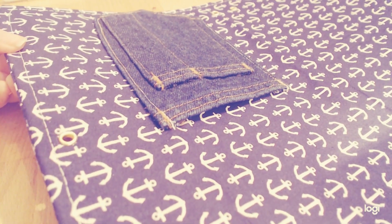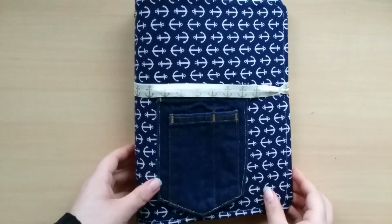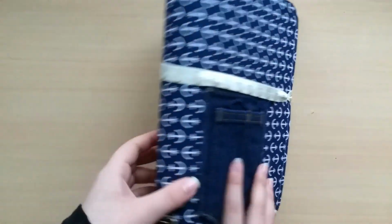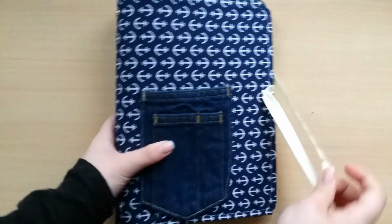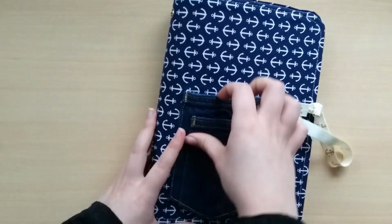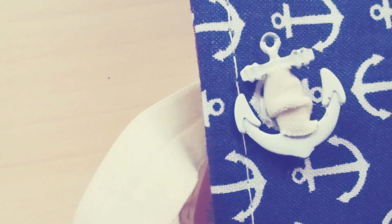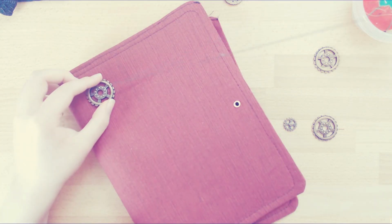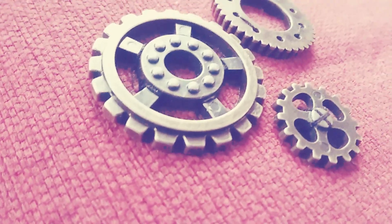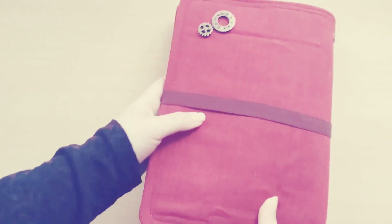So one of them was inspired by this anchor patterned fabric I had, and I tried to design the whole aesthetic around that. I got this denim pocket, which I put on the front, and I used an anchor patterned elastic as the closure, which is attached to the cover using, you guessed it, an anchor charm. The other traveler's journal was inspired by these gear buttons I came across, which I just couldn't resist, so I went with a slightly steampunk aesthetic with the red and brass colors.